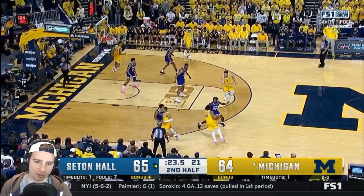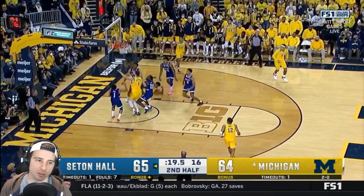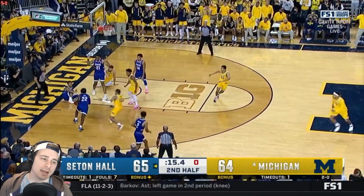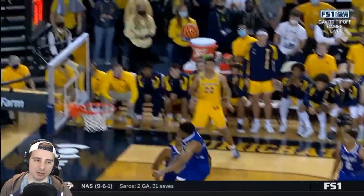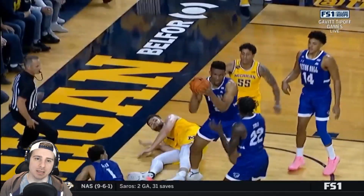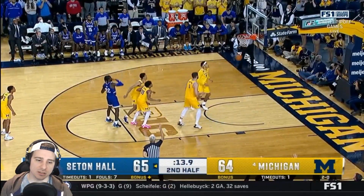Here, pass over to Eli Brooks. This is a good shot that you'll take a million times if you're Michigan, right? Nice little floater. He hits that all day. Now you got a foul. Devonte Jones fouls out here. But you take that shot if you're Michigan, right? Eli Brooks, one of your best, most dependable players, especially this game, and he just misses it. Miss on the first free throw, make on the second, 2-point game.